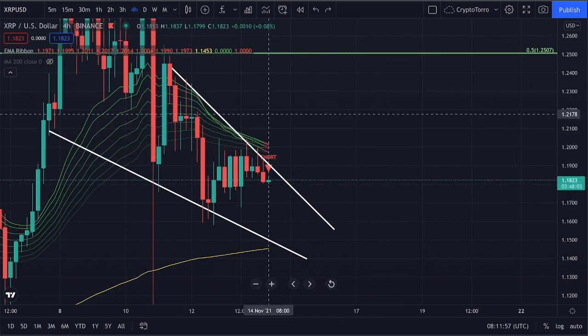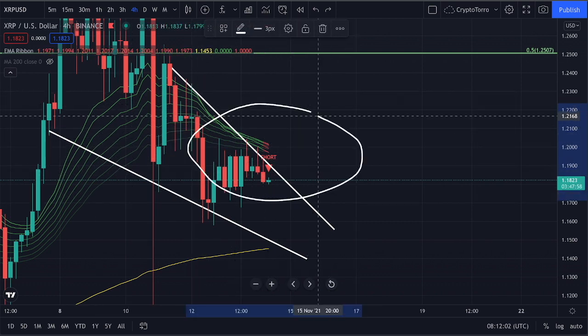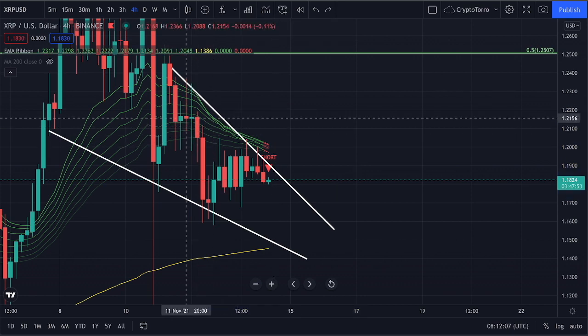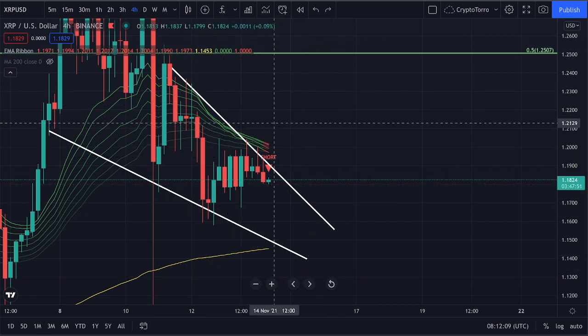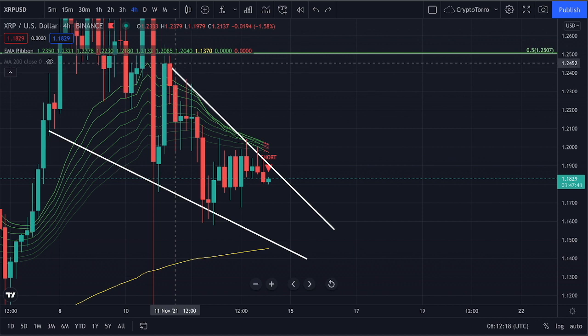So we would like to see what this major level of resistance above us will actually mean during the upcoming days. But for sure, I think we will absolutely see, if it's not today, perhaps on Monday, an increase on XRP for sure, heading once more towards this range at approximately $1.24.